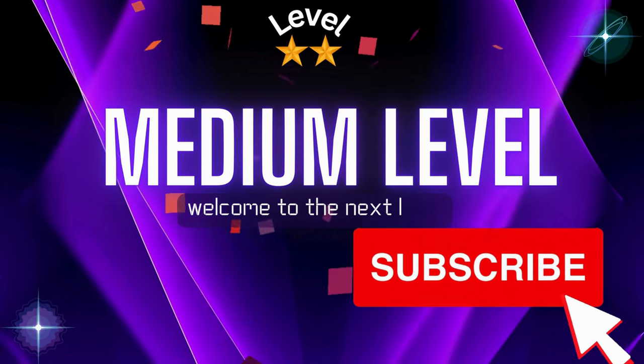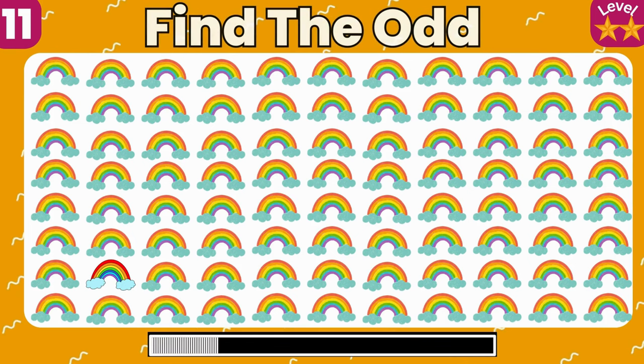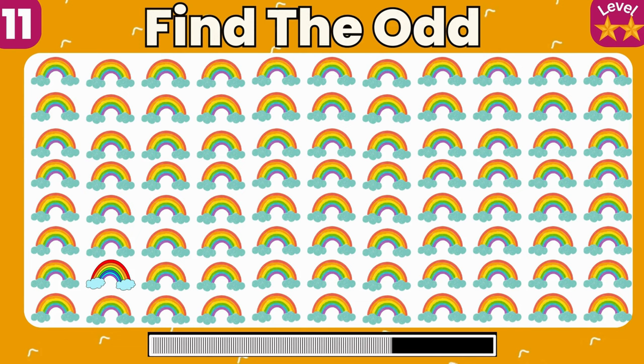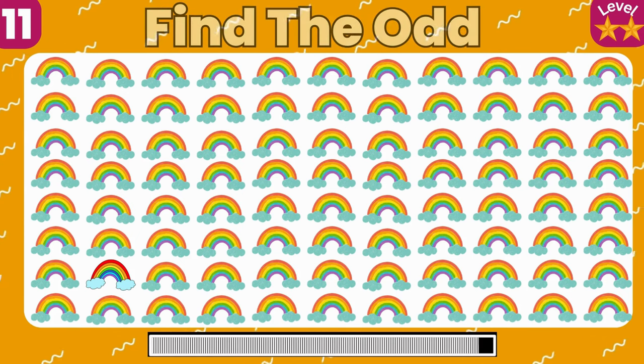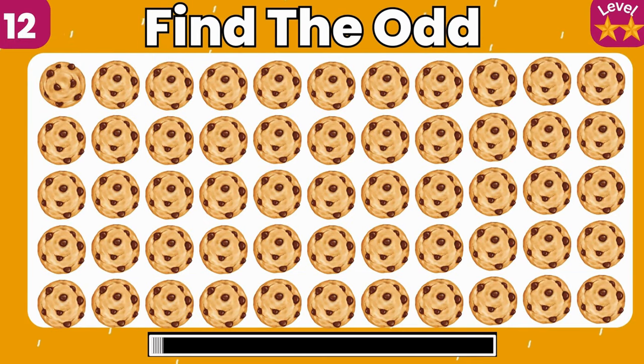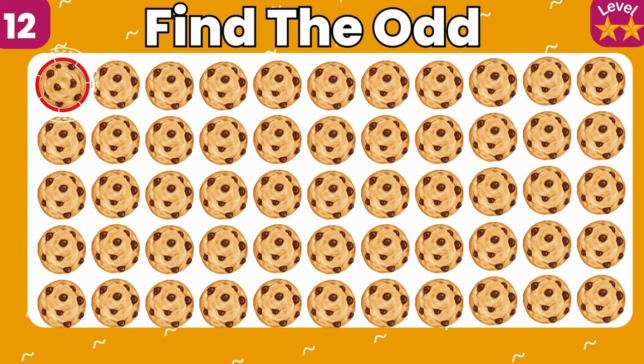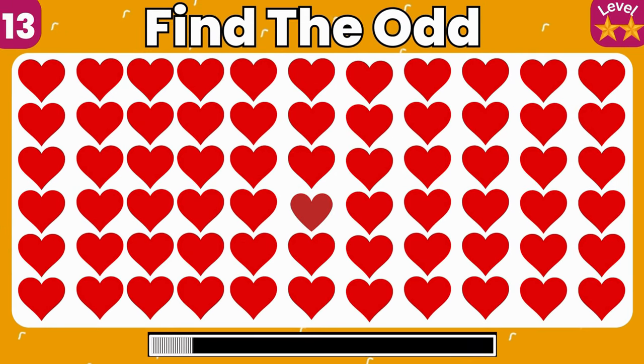Now we will start medium level. Do you see any odd rainbow emoji? Yummy cookies. Do you see any odd one emoji? Find the odd heart emoji.